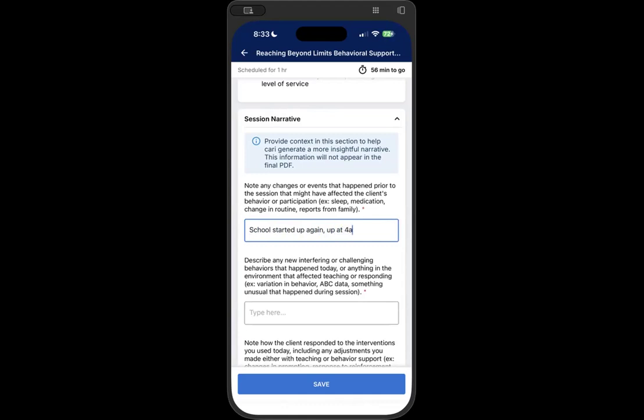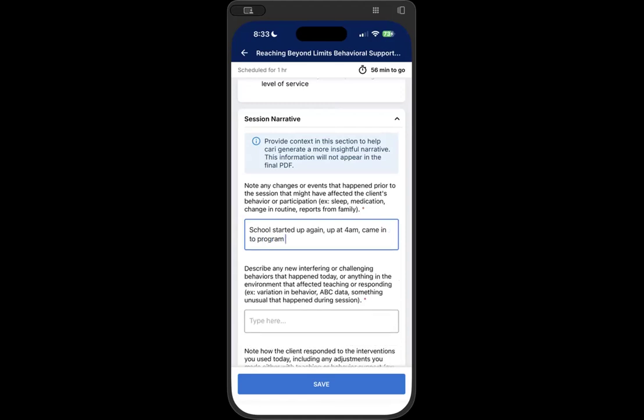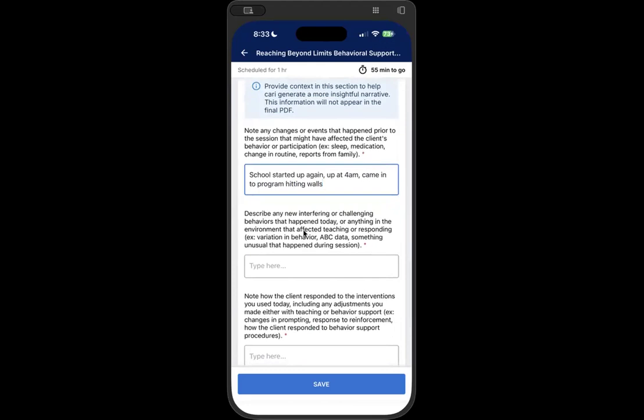How about, Client 4 came in a.m. anxious. The client came in anxious. Why don't we say came in to program hitting walls or something? Okay, so again, if you guys notice, the answers to my prompts are not complete sentences. I'm not worrying about grammar or anything like that. I am just adding some quick ideas here about what happened as any precursors to the session.